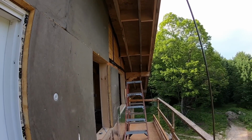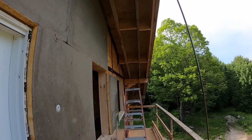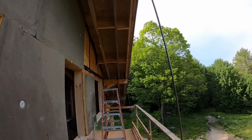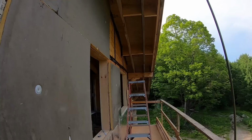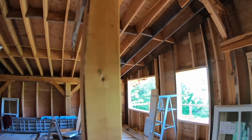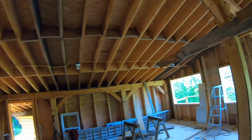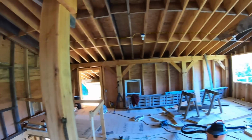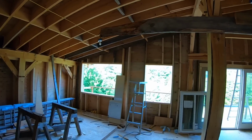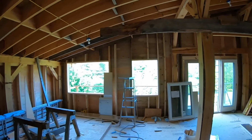So the north side's done. You saw that in previous videos, previous season, and now I'm working on the east side, second story. And getting those windows framed in. Doesn't make sense to do this without having the windows framed in, so that's why I'm doing that. God, it makes it so incredibly nice in here, having those ROs open for the window. It's just so much brighter and so much nicer. Unfortunately, there's going to be dividing walls in between these rooms, but right now, it's great.